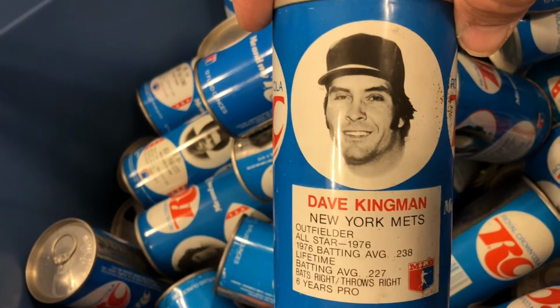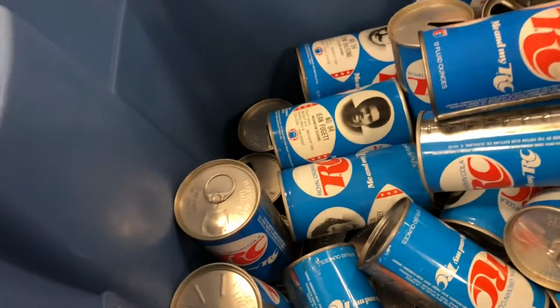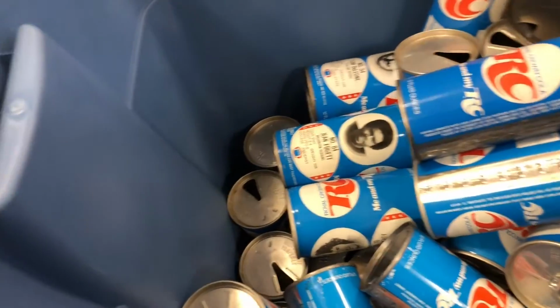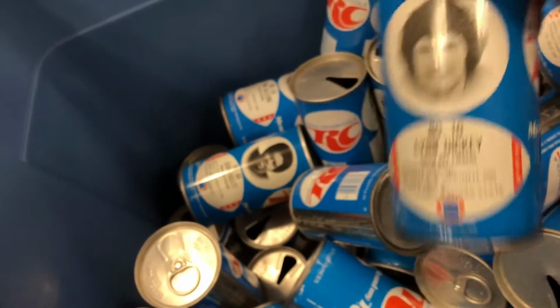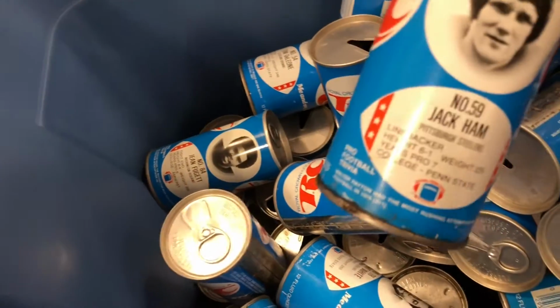One of my favorite players right there, Dave Kingman. I've got him back before. That would be awesome to get that back. Another Al Oliver. I could probably send a couple to Al Oliver and send him 20, 40 bucks or something. Lynn Dickey, he used to sign his mail years ago. I don't know if he still does. I've been out of this so long, I don't know who signs or who doesn't. I just have to check.